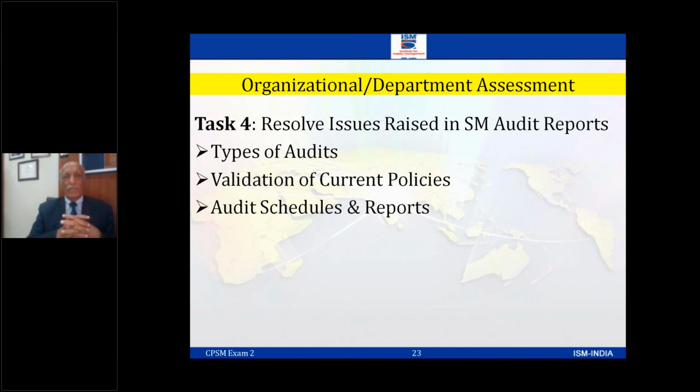The task 4, resolve issues raised in the SM audit report. Now, when I say the word SM, I'm talking of supply management around. So type of audits, it could be internal audits. The head of the supply management department can say, guys, let me audit my people, how they're doing. It can also be done by an external audit. It can also be done by the internal audit of your company.